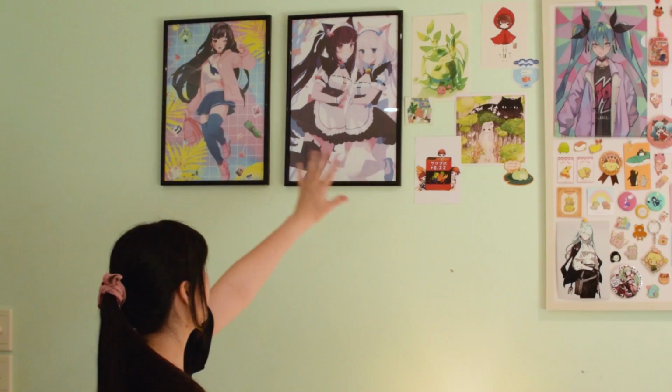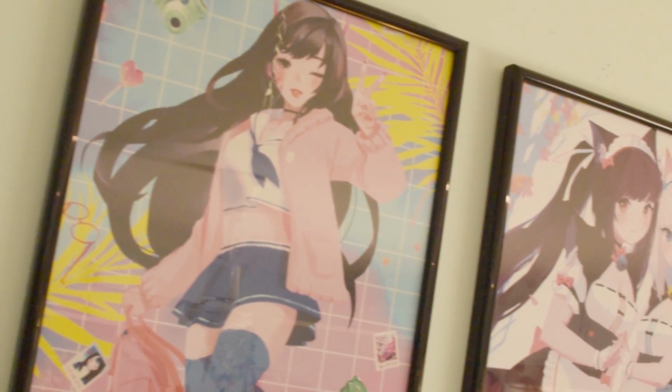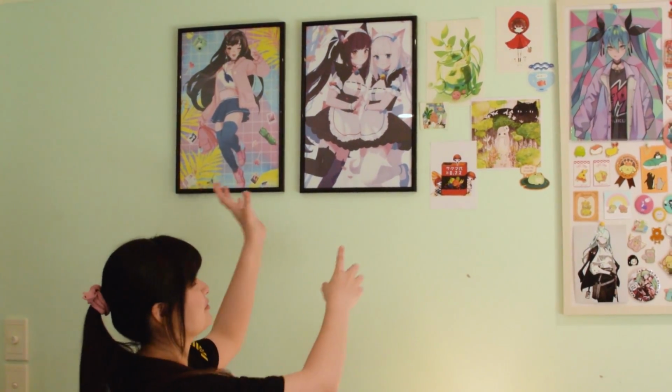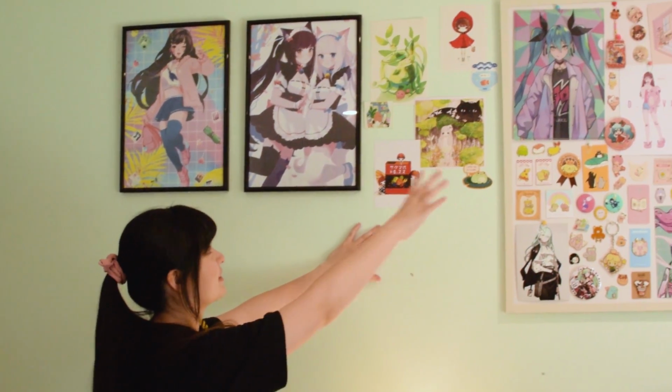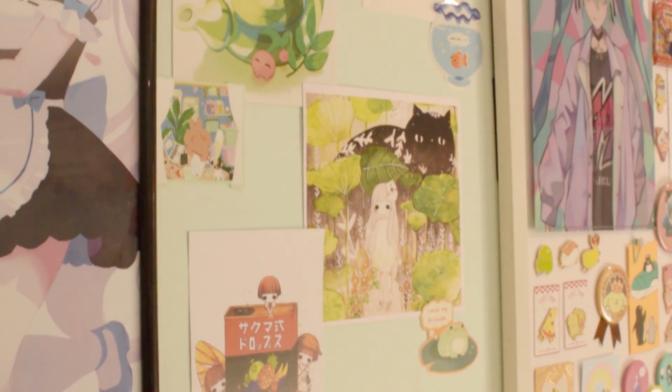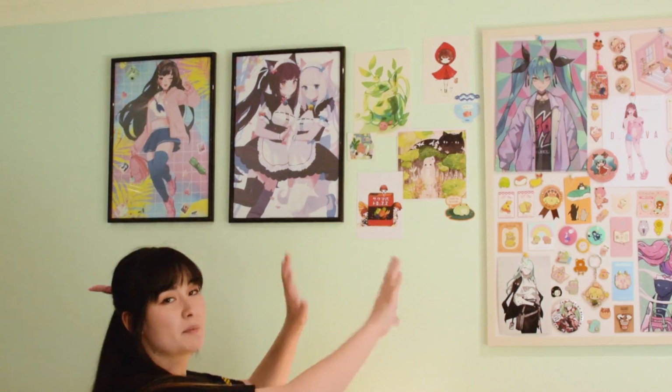Also up here, I have some more Brown Rabbit prints. So I have Diva, and this is Chocolate and Vanilla from Nekopara. To kind of bridge the gap, I've got this little collage, and I've got these cute little stickers also from Brown Rabbit, just to give a bit of a collage feel. I love this fat frog.